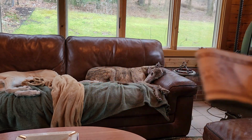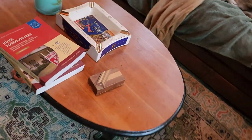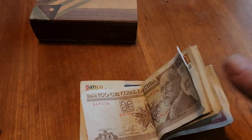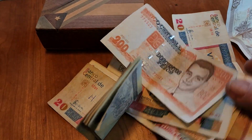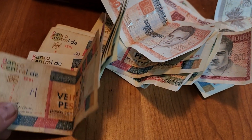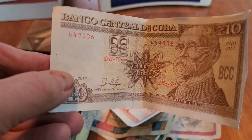So Cuban money, a big issue that comes up is what do I use in Cuba? You can see here, I'll lay out some of this Cuban money. Looks like I'm rich. There's $10, 20s. We got, man, we're rolling in it here. We got the $200 bill. We got the $1,000 bill. I mean, we're just rolling in Cuban cash. The only problem is, it's just not worth a whole lot. This $10 Cuban bill is worth a little less than 10 cents.